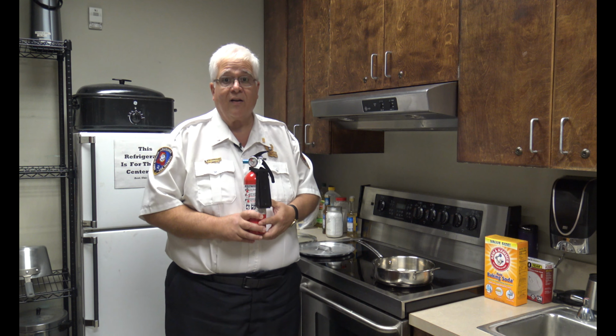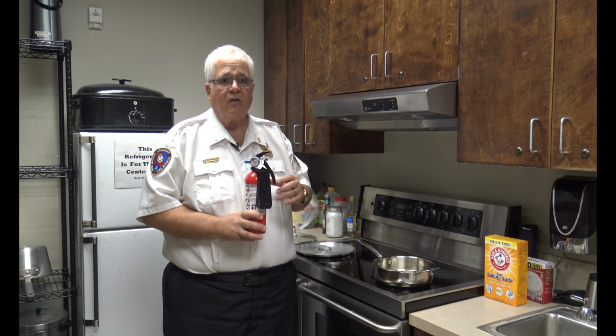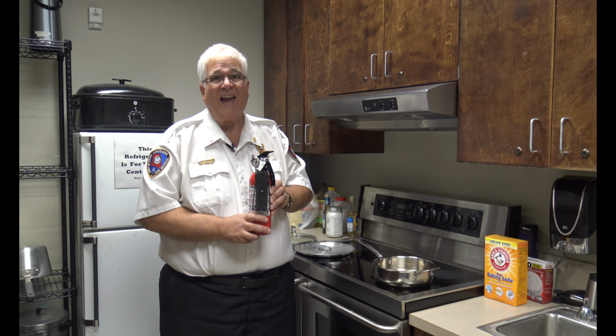And probably we've all had the experience of putting water on a grease fire, and all it does is make the fire worse. So we know that water doesn't work, but the fire extinguisher will work. The thing you have to understand is that there is a technique.